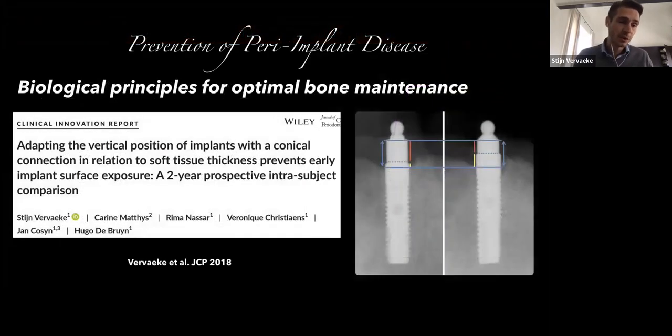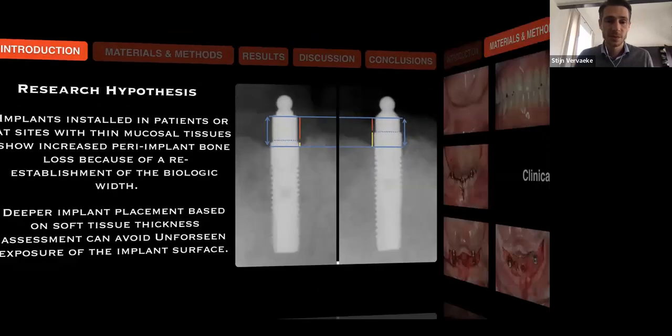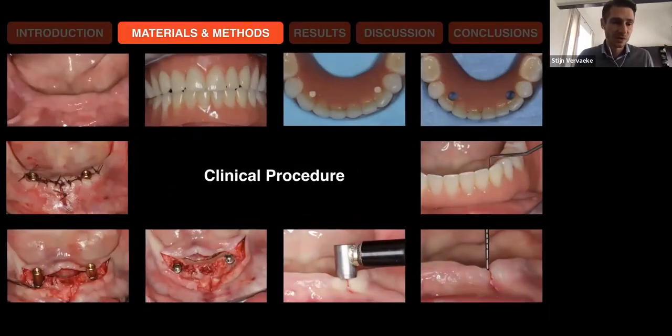So those findings were retrospective findings. So we did the same thing in a prospective study, where we installed one implant just epicrestally, without taking the soft tissue thickness into account, and then a second implant, as you can see in the lower left corner. One implant was intentionally installed deeper, providing enough space, meaning 3 to 4 millimeters, for biologic width establishment.